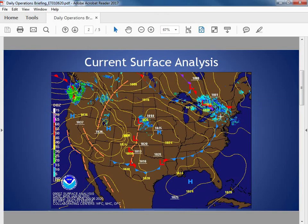Looking at our current surface analysis, we had a clipper system that moved north of our region this morning. It's going to drag a weak cold front through the region for the afternoon and evening hours. And we'll have an additional area of low pressure that's going to build along that cold front as it stalls off our coast and provide us with a chance of some rain showers tomorrow.